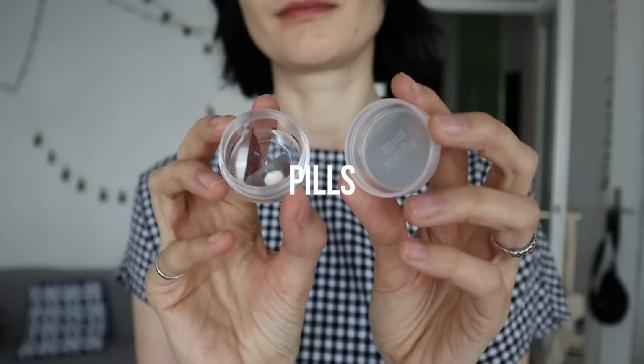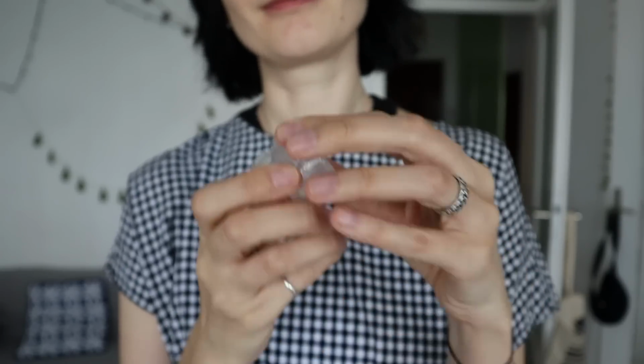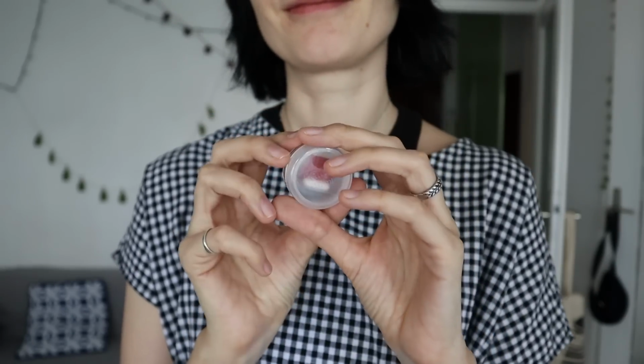Pills. The most basic ones, like general painkillers like ibuprofen, and something for the heart. I use this very plastic case. It's very light and handy, and initially it's meant for being like a travel-friendly mini jar for creams and lotions. But for this purpose, it's just great. It's very light and occupies very, very little space.